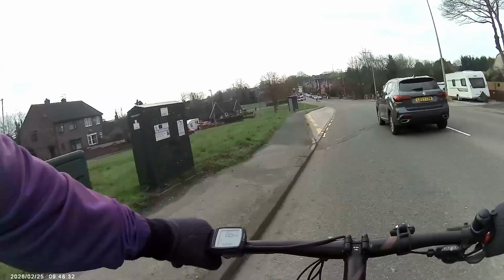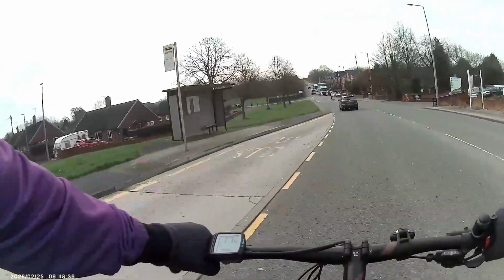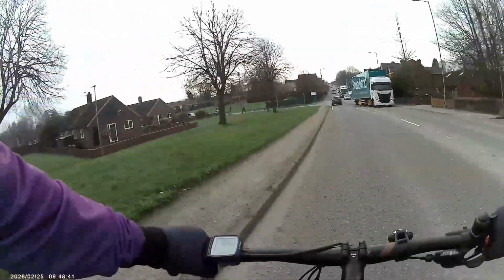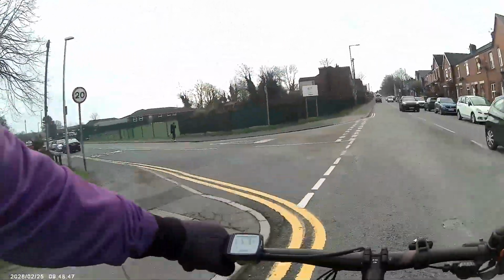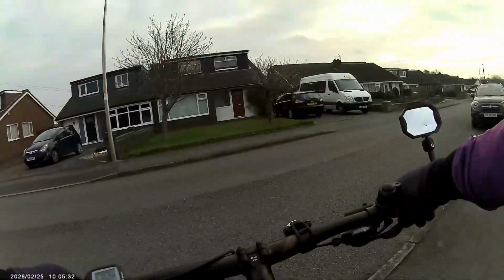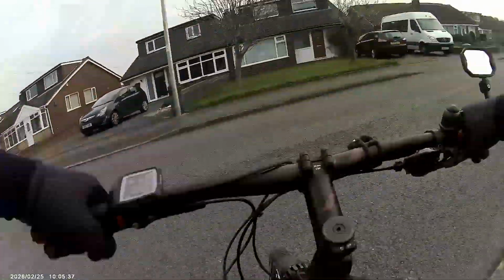But after that, you can carry on and you can go out to the coast. So it's a fair ride. Today we're just going to go as far as the Gemini Park at Warrington, which is a big retail outlet and commercial and retail area.